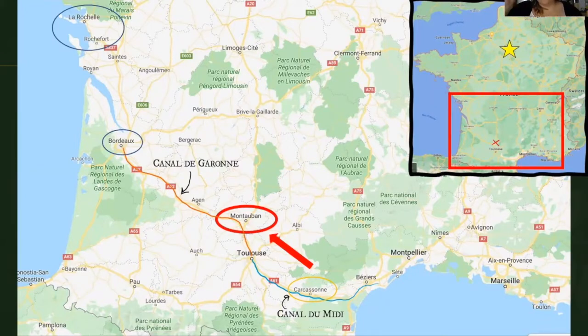If you're wondering where Montauban is, which you probably are, here's a map of France to help you out. The gold star is Paris. So if you can find Paris on a map, you can kind of navigate your way around France, the pentagram. If you look, I've circled Montauban in red.